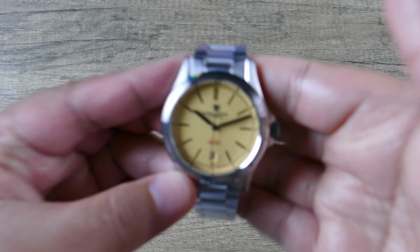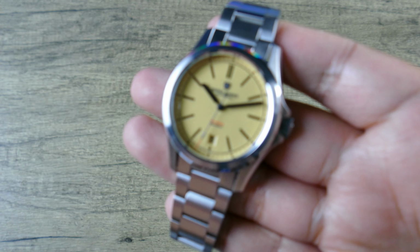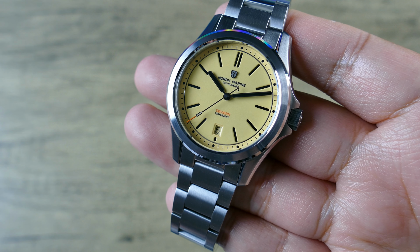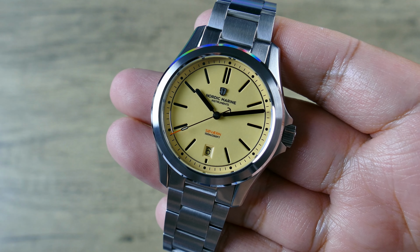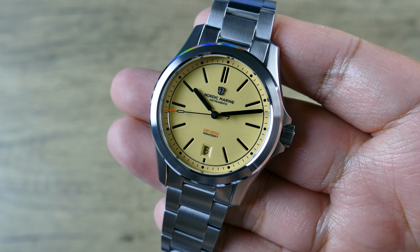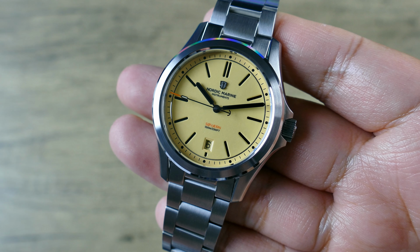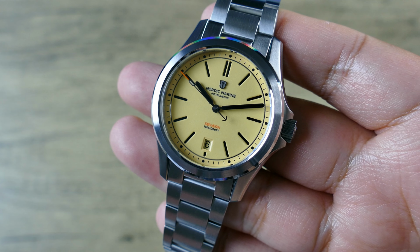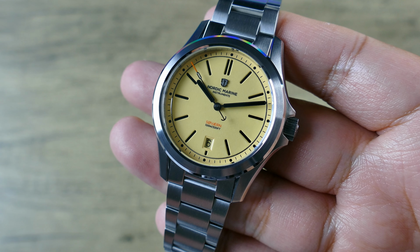Okay, guys, one thing I do want to mention right off the bat: this is marketed as a 39mm watch. I get 39mm at the bezel and about 40mm on the case. So just to get that out of the way, it is, for me, a 40mm watch. I will say, though, it does wear smaller.